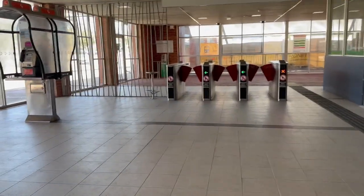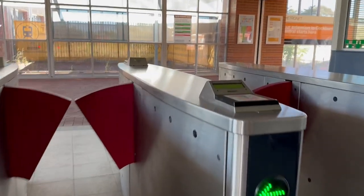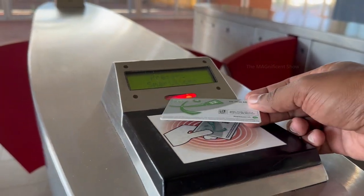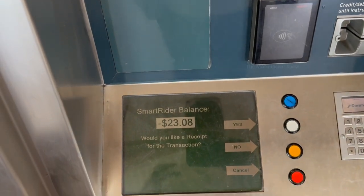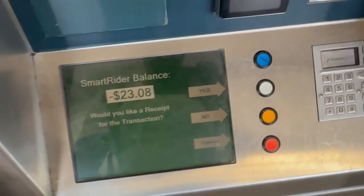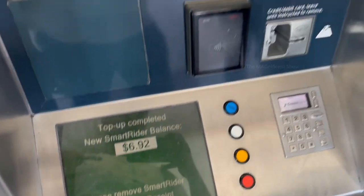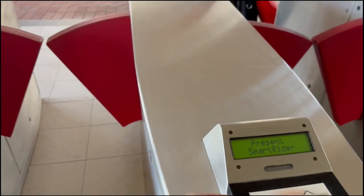I hoped that I had enough balance on the card and just went straight to go past the automatic ticket gate. There was a surprise for me. I couldn't get past the ticket gate as I didn't have enough balance on my card. So I went to the top up machine and checked the card balance. It was a crazy balance of minus $23.08. Actually, that card was one of my friends', and I blame him for using that card with a minus balance. Anyway, I credited enough money to the card and then I went past the automatic ticket gate successfully.